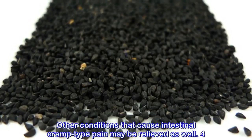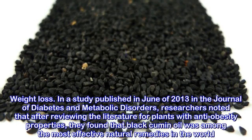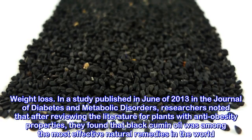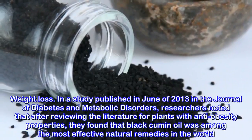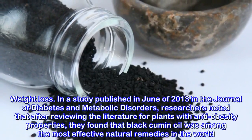4. Weight loss. In a study published in June of 2013 in the Journal of Diabetes and Metabolic Disorders, researchers noted that after reviewing the literature for plants with anti-obesity properties, they found that black cumin oil was among the most effective natural remedies in the world.